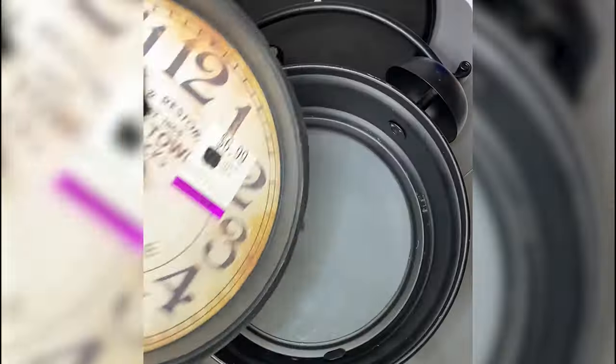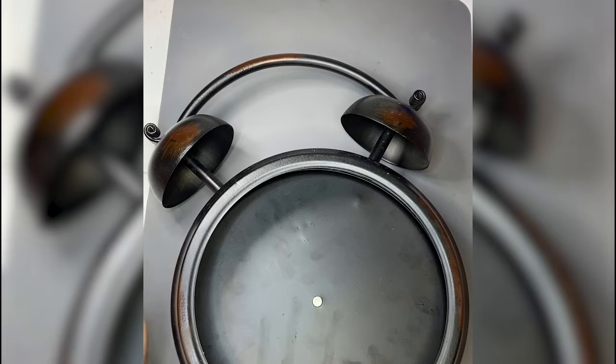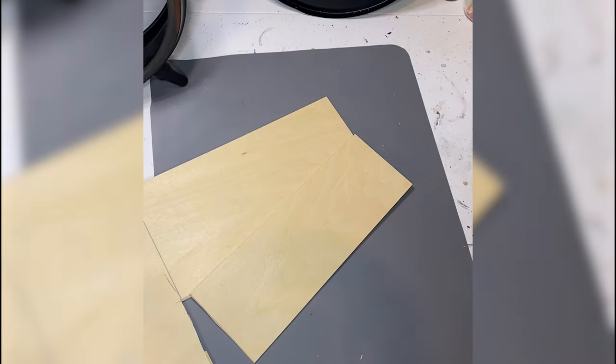Hey, guess what time it is? It's time for another creepy shop. And this time I'm doing it in a clock. Since this clock is round, I need some flat surfaces. Ah, there's a flat surface.